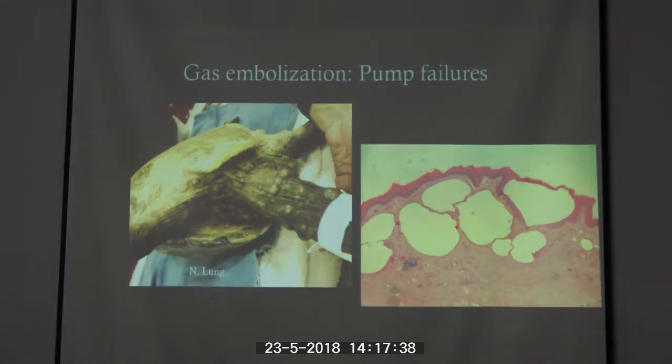Although not specifically a cardiovascular problem, it is a vascular presentation. In aquatic animals, aquatic reptiles, we will occasionally see gas bubble disease or gas embolization. And this is usually associated with a pump failure.